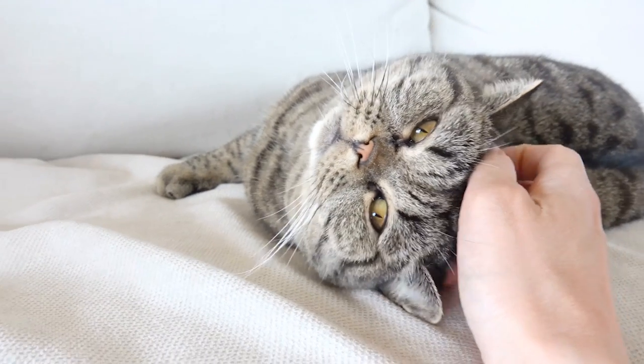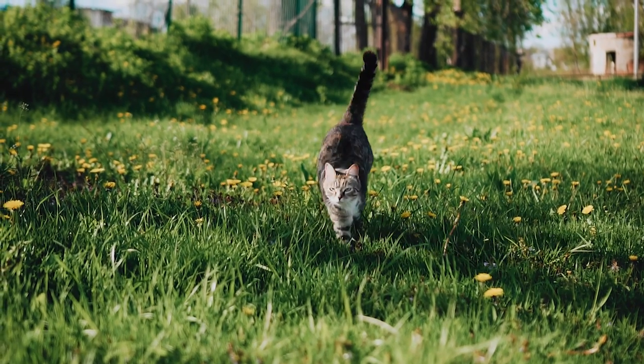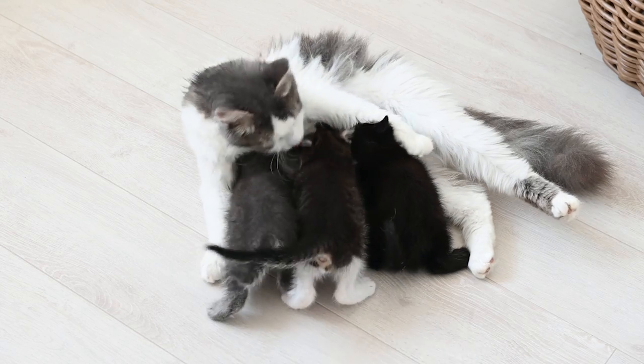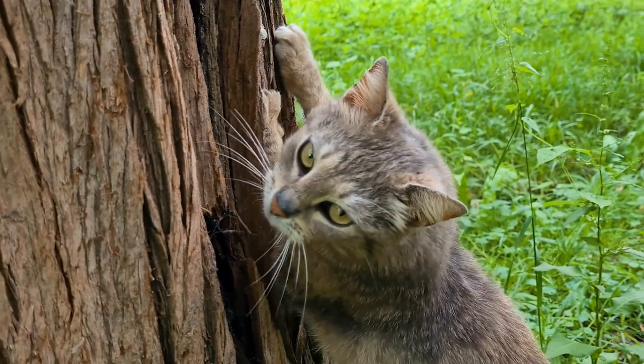The adult stage begins when the cat is fully grown. This is typically around 2 years old. At this stage, the cat is fully mature and has reached its full size and weight. They may start to have kittens of their own and continue to live and grow until the end of their lives. And that's the end of our journey of the life cycle of a cat.